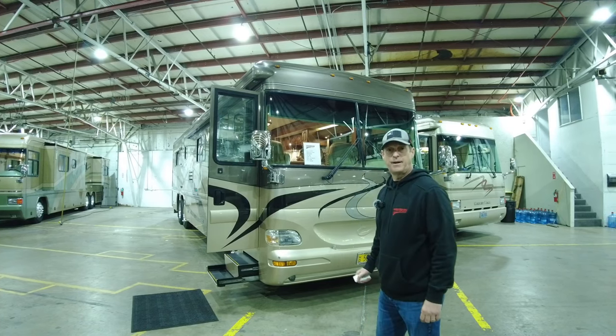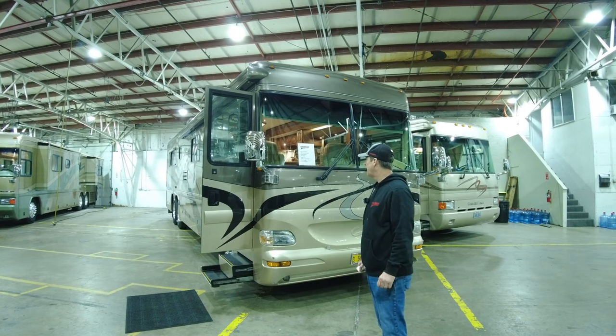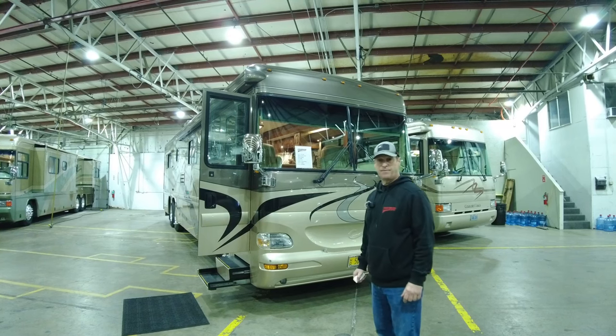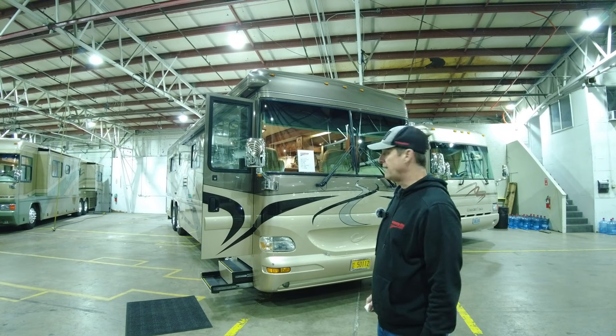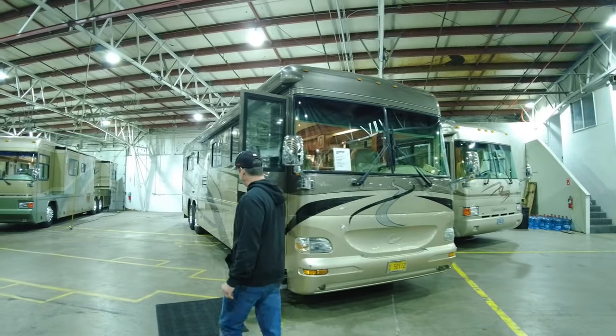This 2003 Intrigue, we're asking $104,999. It's got 94,000 miles on it. It's going to have the 400 Cummins, which is an excellent engine. That's the ISL. So lots of power on this coach.